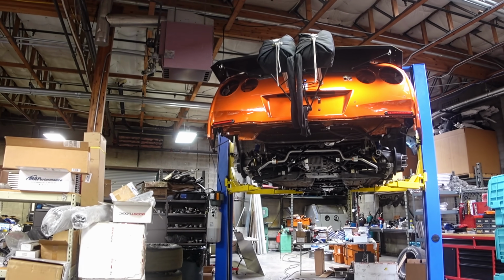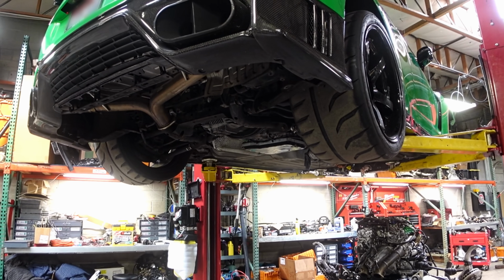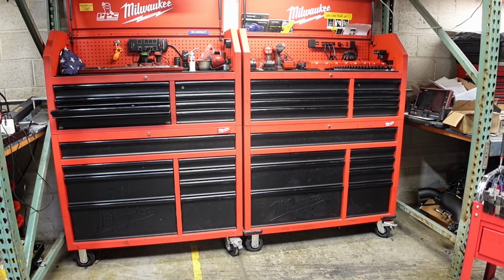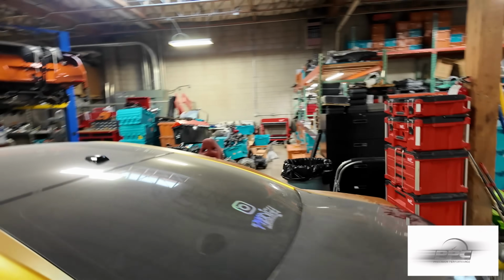All right, guys, we're at a performance shop. Look at all these GTRs. They got Lamborghini there. This is PPC, and they specialize in making cars go crazy fast. They've got a lot of stuff in here.